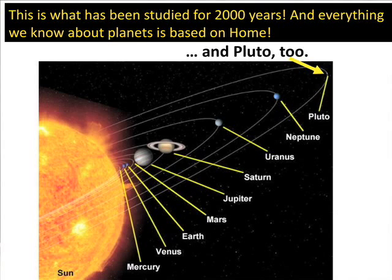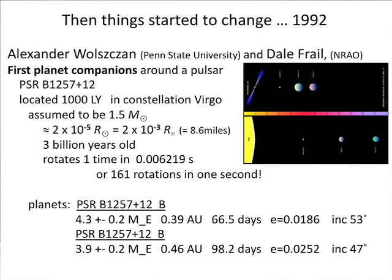So for 2,000 years, these are the planets that drove all of this work, including New Horizons, everything. My work, explain this to me, Lucy. This is, how do you make Jupiter? Until 1992.